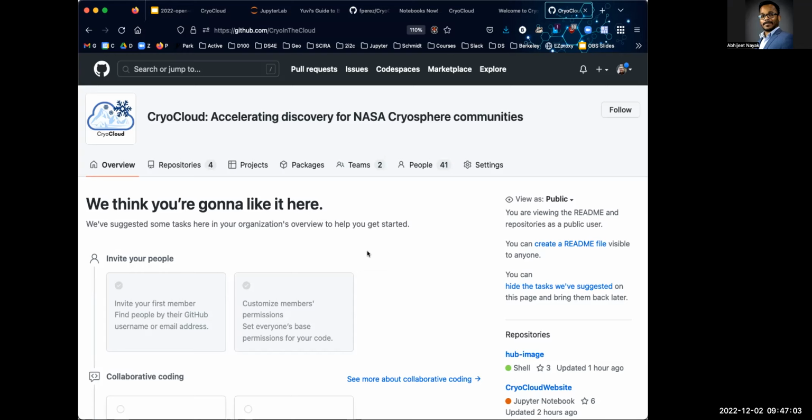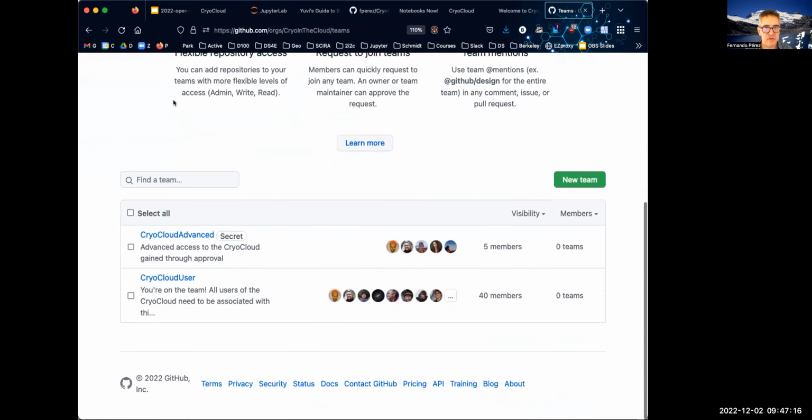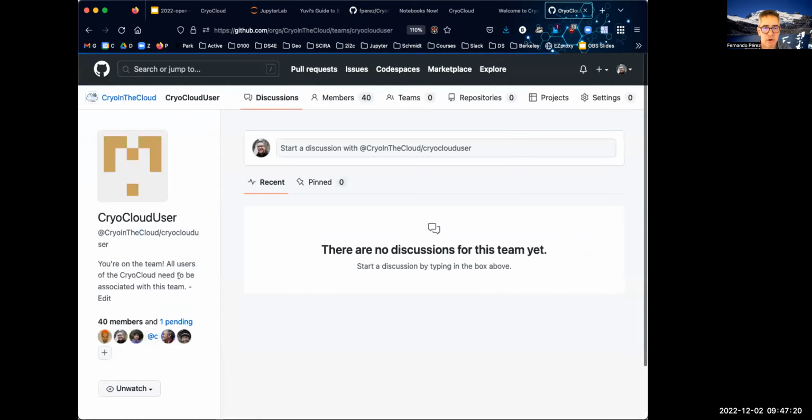Well, I believe we are using OAuth to basically connect to the compute instance, right? Yes, and the OAuth, that's what I was about to show, is based on this list. So in the GitHub organization that has our public information and our repos, there's a team called CryoCloud users. That's what Luis just got an invite to. All of you had been added before.